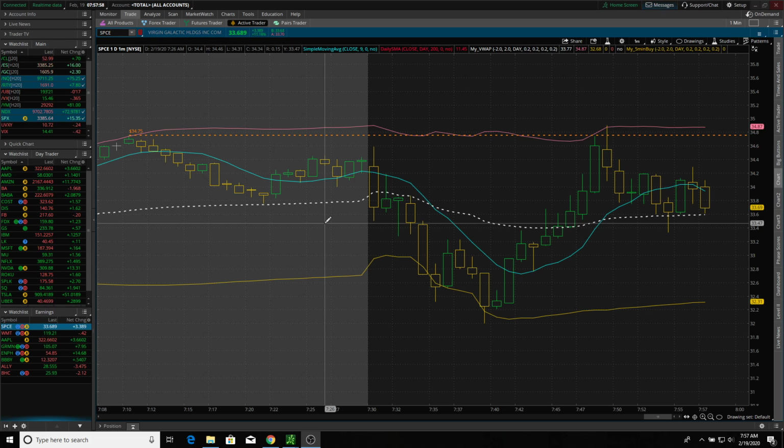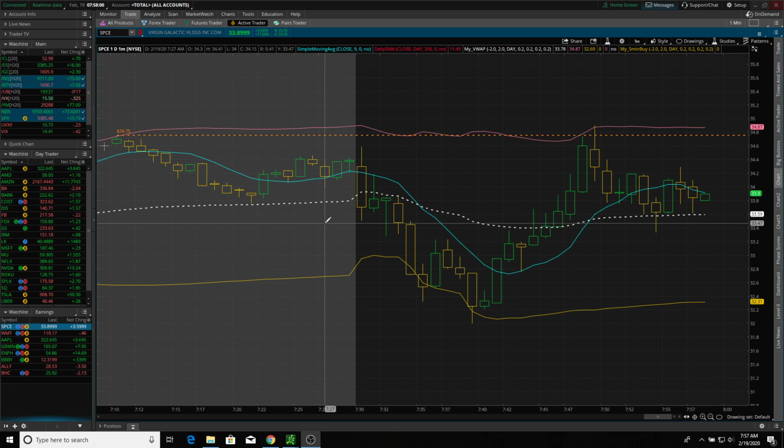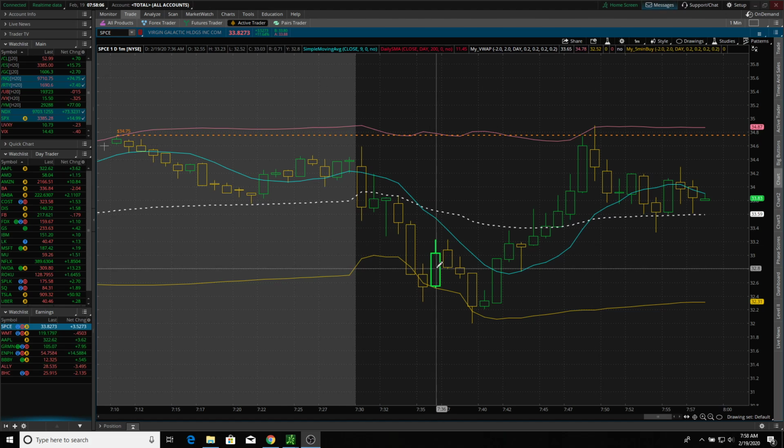Took a long trade on space today. As all of you know, space has been bullish. I, like most of you, am looking for space to go higher throughout the week. And so I took a long trade on space this morning. And what you're looking at here is a 1 minute chart.